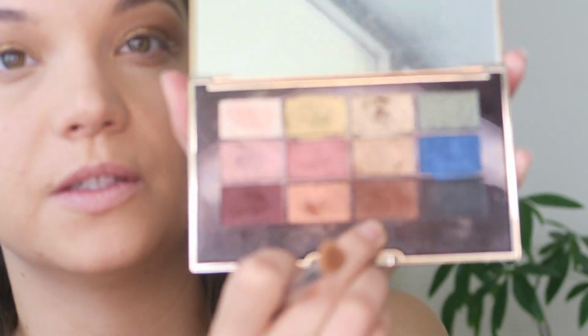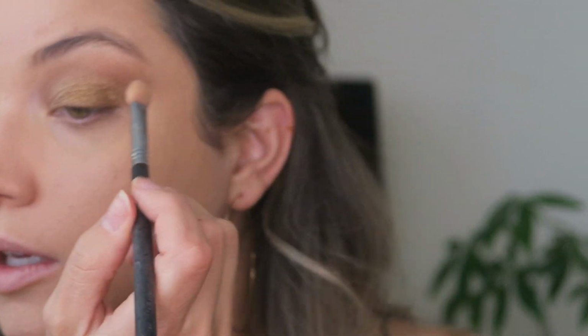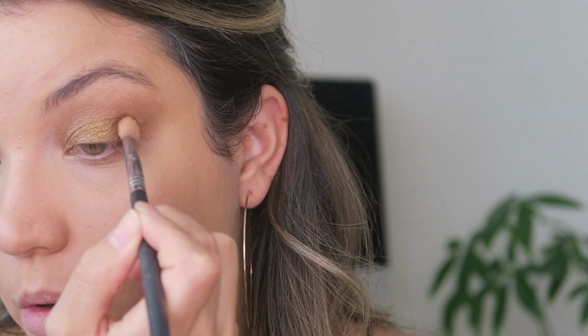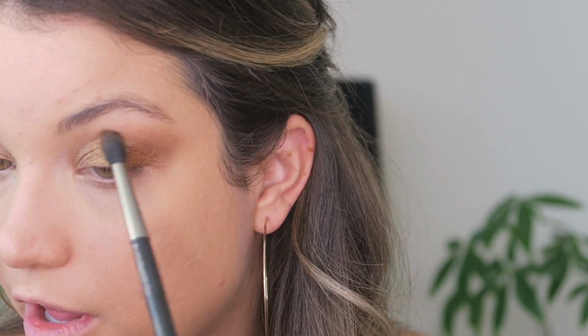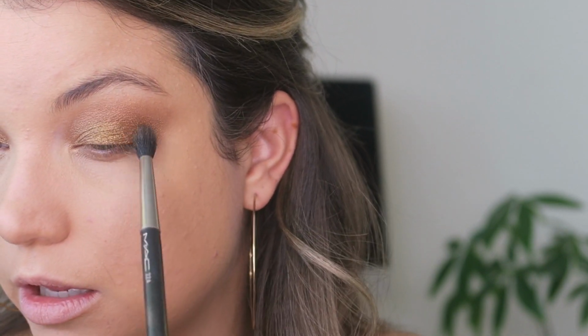Next, I'm gonna take this brown color in the palette, this matte dark brown, and I'm going to add this to the very outer corner of my eye. Then I'm gonna take this brush that's a little bit fluffier and just really lightly go over the edges to blend that out. But I don't want that color to go everywhere. I'm just being really soft and just really softly going over the top of it, just to slightly blend it in.